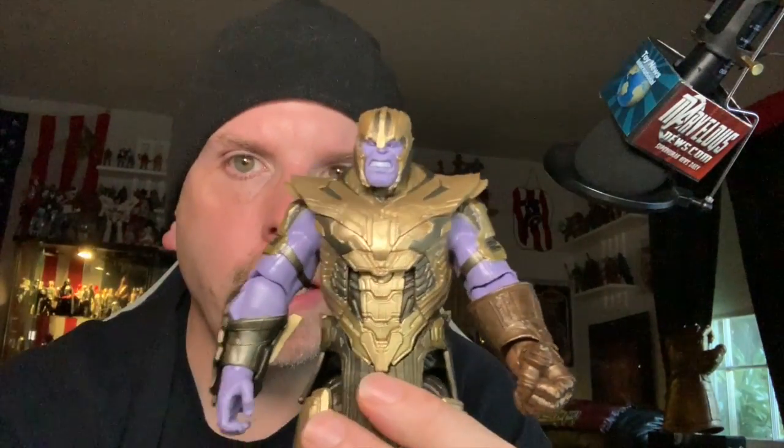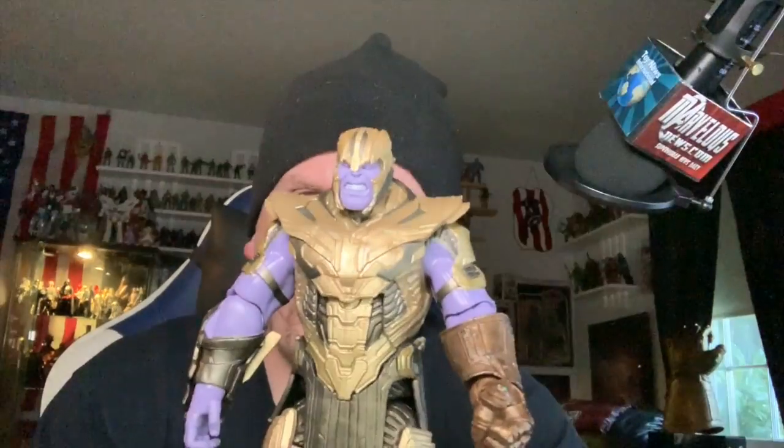I think this is the version everybody wanted last year when we got the non-armored version. So I think people will be happy in regards to that. It's not a perfect figure, but it's not a bad figure either.